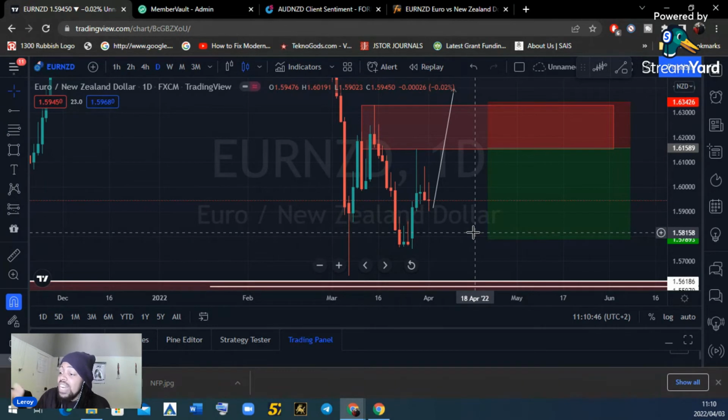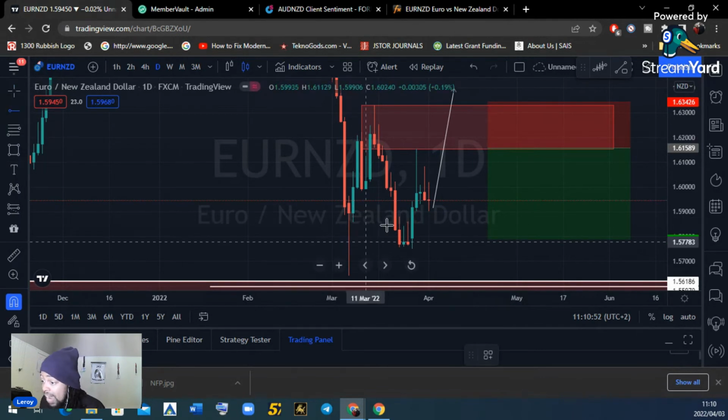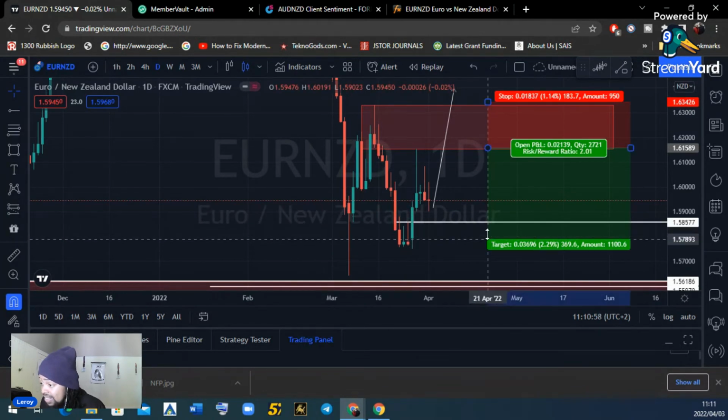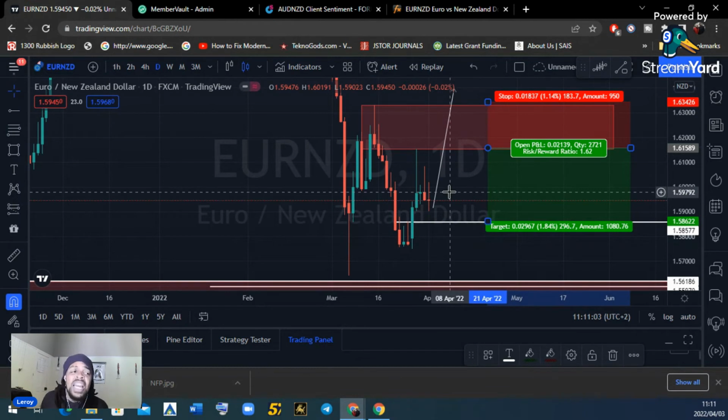I can't take a trade like this unless this trade is going to give me 1:3. It definitely could give us 1:1.5, because if we really look at this turning point here, right there, bullish engulfing pattern, right? Then that's kind of like 1:1.6. I'm not going to risk $1 just to make $1.60 in the markets, right? It makes no sense. If I'm wrong 10 times, I've lost $16.